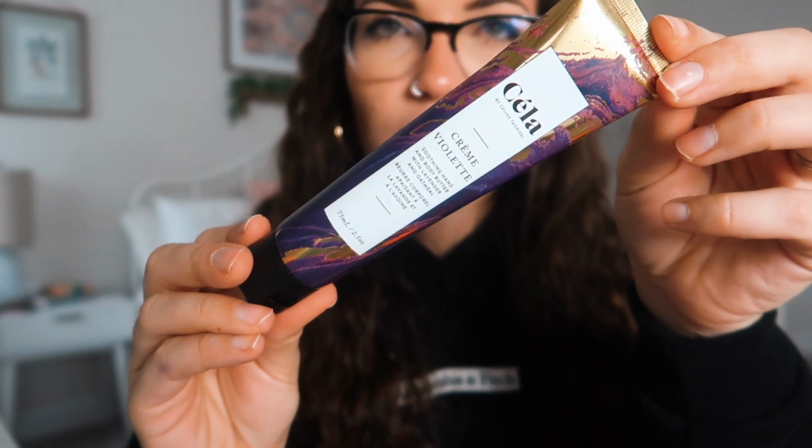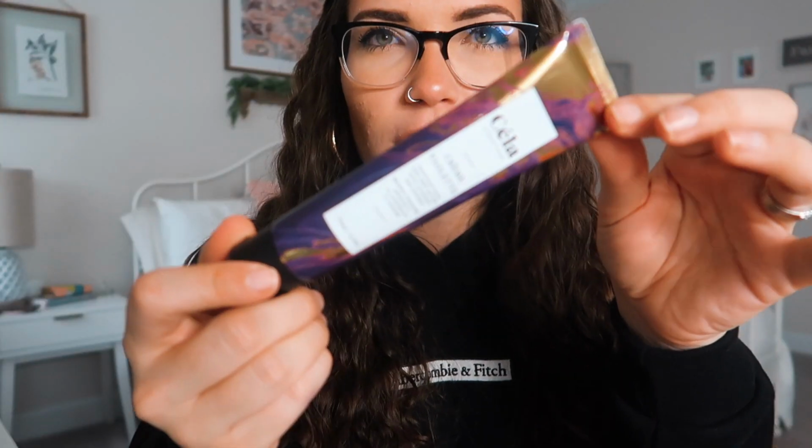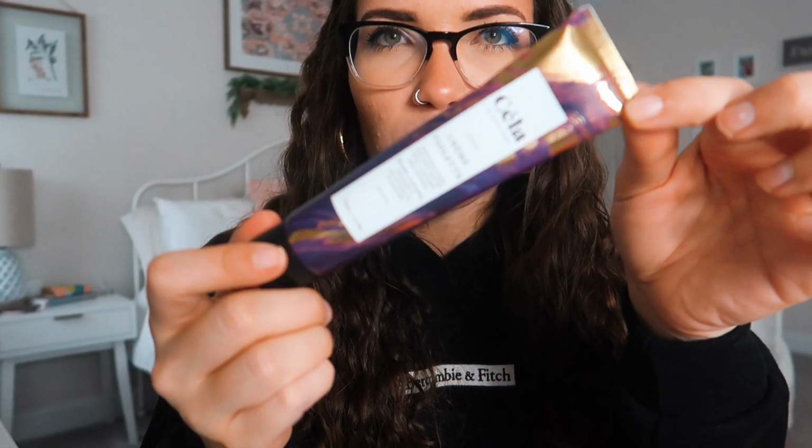Next up, this is a soothing hand and body butter with lavender and oatmeal. Wow, from Sella. Look at this packaging. This is probably the most gorgeous lotion bottle I've ever seen. So gorgeous. I love these colors, like the violet and the purple and the gold. I need to smell this for sure.